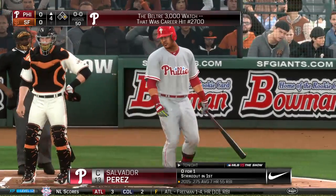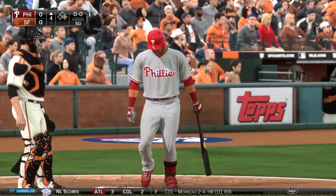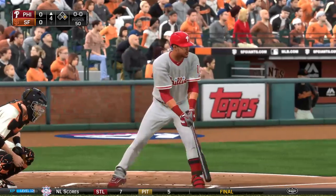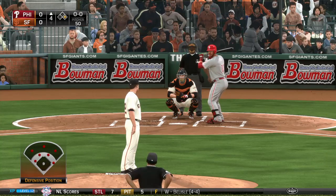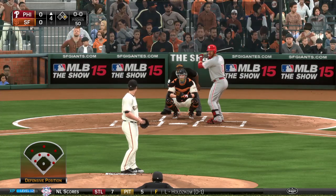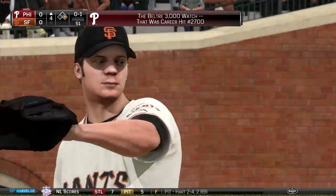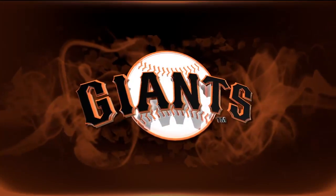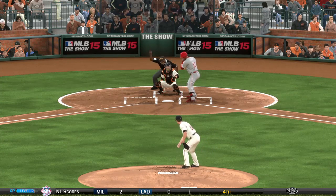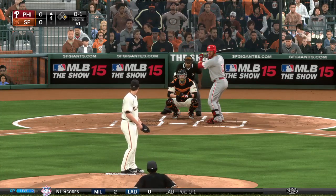Salvador Perez will dig in here. Took a called third strike his first time. Now here's the first pitch. And a high strike to begin the at-bat. It's 0-1. And you know, if you're going to challenge a guy up in the zone with a fastball, why not do it on the first pitch? A lot of times he's going to be taken anyway, and you just bought yourself a strike that you can now throw anything off of.